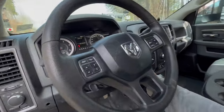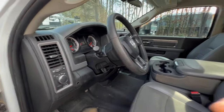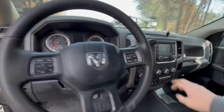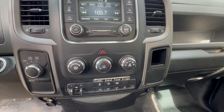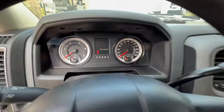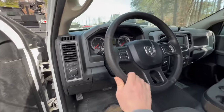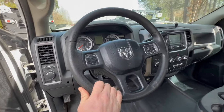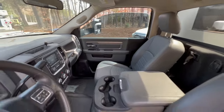Take the key out. Oh, lights on. There we go. Does have a rear view camera. Four-wheel drive. Again, it's a Cummins powered truck. 135,148 on the miles. Power locks, power windows, cruise control, steering wheel controls, vinyl seats, rubber floors.